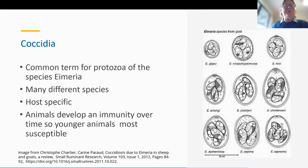So as I said, it's caused by this protozoa called Eimeria, and there's lots of different species. The coccidia are host specific, so that means that the cattle coccidia are not the same as goat coccidia, not the same as sheep coccidia. And there's between 13 and 20 different species for each of the cattle, sheep, and goats, but they don't cross-interact. Under a heavy load, you might get a small amount of infection in a different species, but not enough to cause clinical disease. And because the animals develop an immunity over time, it's mainly younger animals where we see the issue.